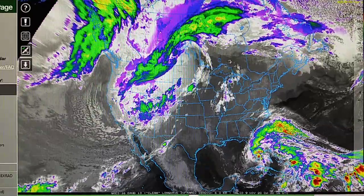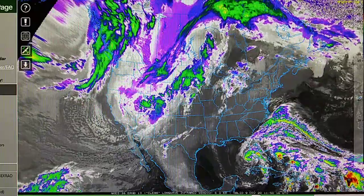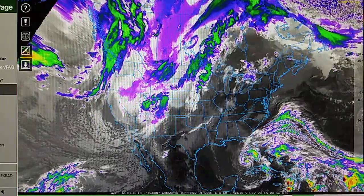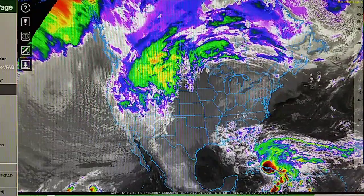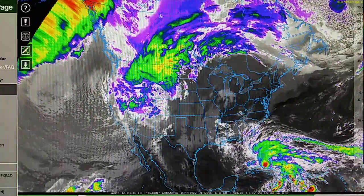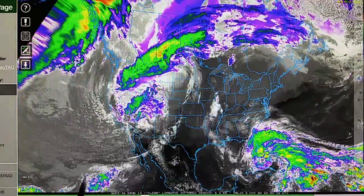Okay, today is November the 9th, 2020, Monday morning, and currently we have 53 degrees here in the foothills at 10 a.m., and the pressure has risen. We're back up at 30 inches. This is the system here that came down and dropped a little bit of rain.